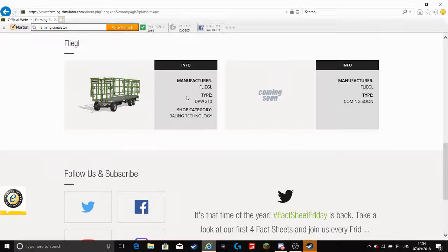Now Fliegel is actually the new bale trailer, which I'm fascinated about, because this side part lifts up, I assume hydraulically, and then comes back down again. Instead of having ropes or cables to hold down the bales, which is very good design. I've never seen anything like this before, so I'm really excited to use this.